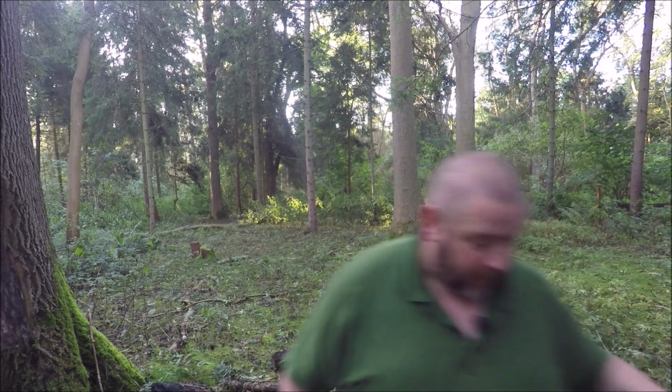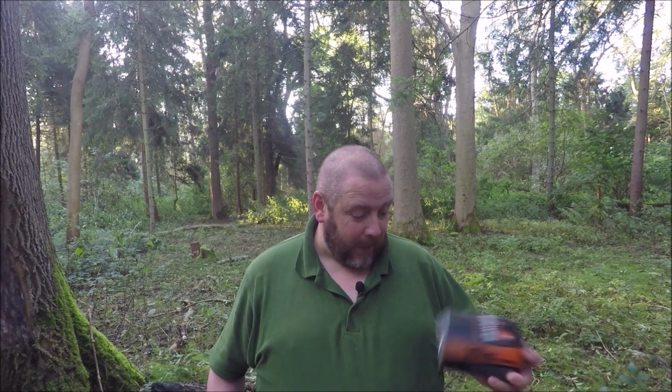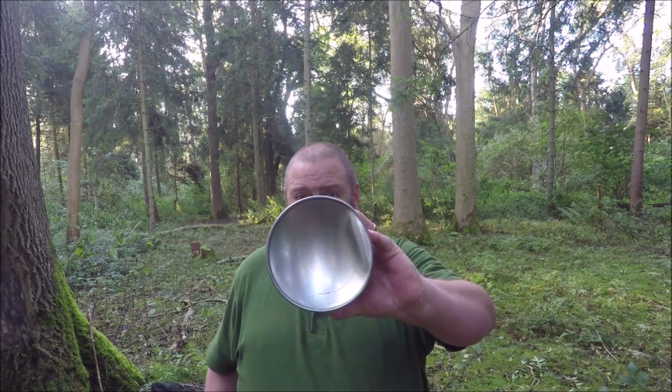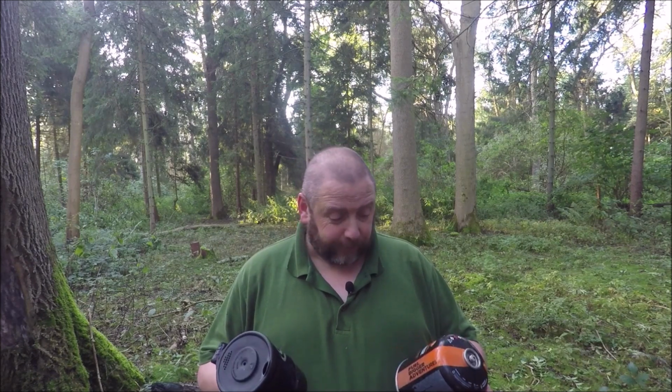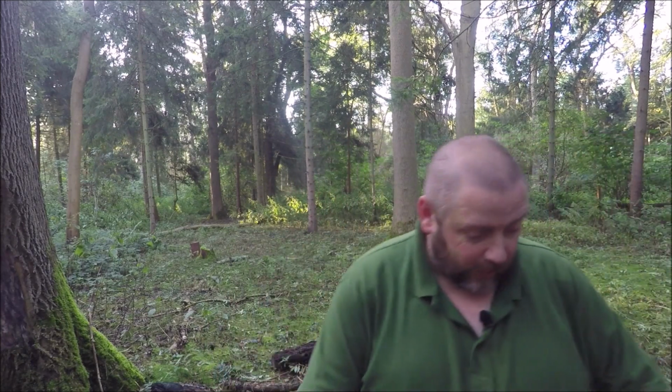I always have the jumbo sized gas, mainly because this is the one that came with the Jetboil. It's slightly deformed at the bottom. I don't know if you can see that. I don't know what's happened there. But when I was bought this Jetboil, it was a gift from my daughter for a birthday or Father's Day or Christmas, whichever one it was. And it's probably hands down my most frequently used piece of equipment. It's probably the one thing I use for hiking all the time.